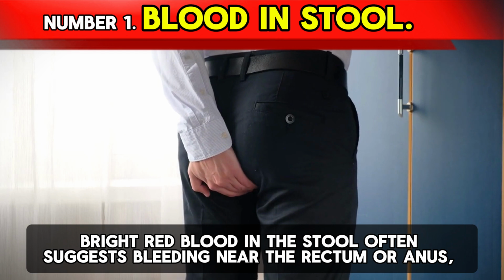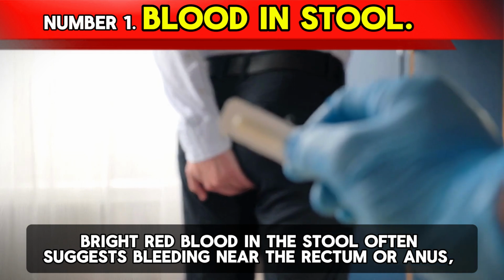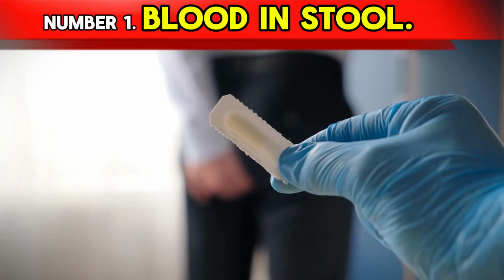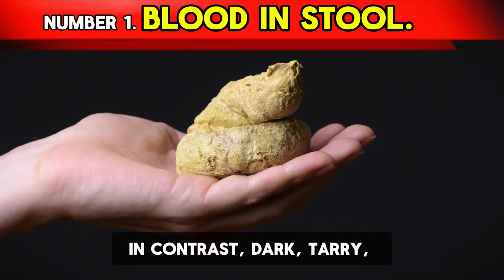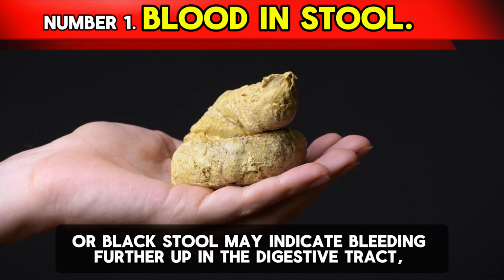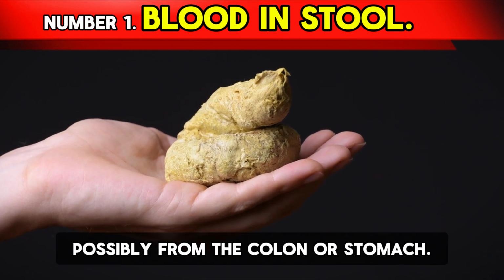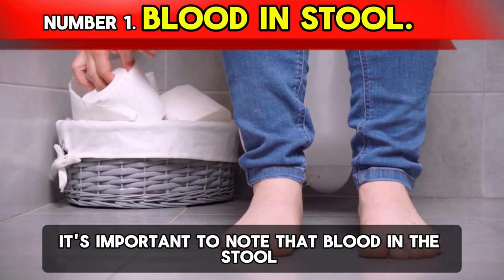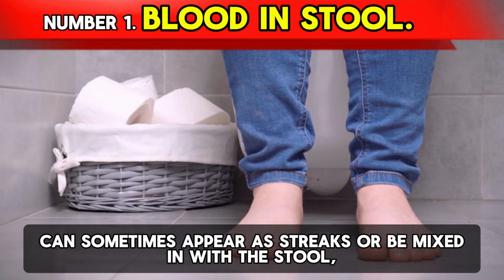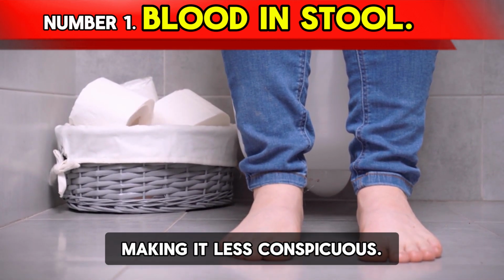Bright red blood in the stool often suggests bleeding near the rectum or anus, such as from hemorrhoids or anal fissures. In contrast, dark, tarry, or black stool may indicate bleeding further up in the digestive tract, possibly from the colon or stomach. It's important to note that blood in the stool can sometimes appear as streaks or be mixed in with the stool, making it less conspicuous.